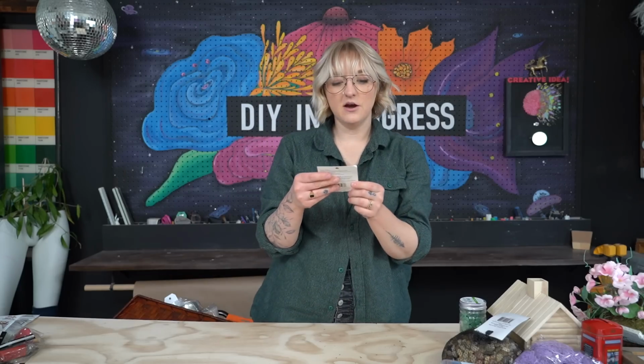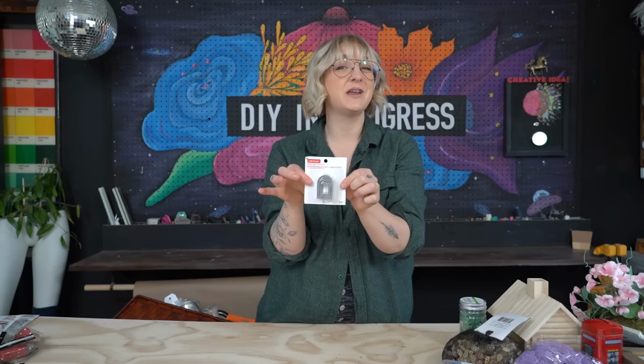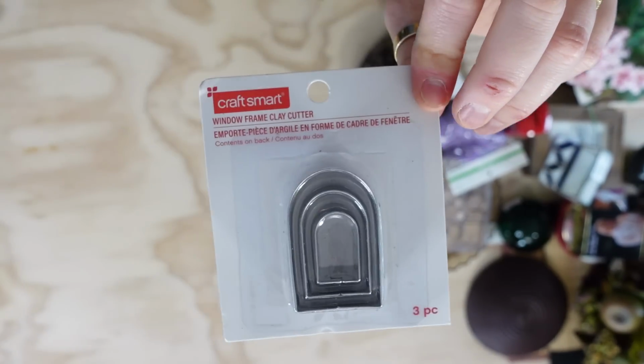And then the last thing I got was this little window frame clay cutter. So they do a whole bunch of arched windows. So I figured this will come in handy when we're cutting some elements into our piece. I did get a whole bunch of other things, but we could be here all day if I went through all of it. It's a little overwhelming, to be honest.